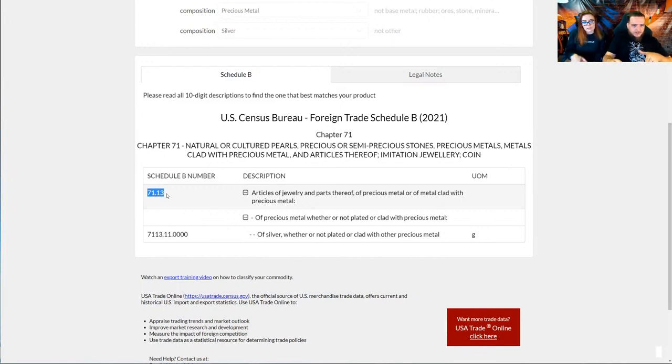For some reason, they're displaying this with the dot in the middle, and they don't display it like that anywhere else. This is just like the base schedule. So the first four digits, you'll see it's the exact same down here. For us, it doesn't even really matter whether it's silver or other than silver. It's going to be this right here, 71-13-11. You ignore the dot 0000.